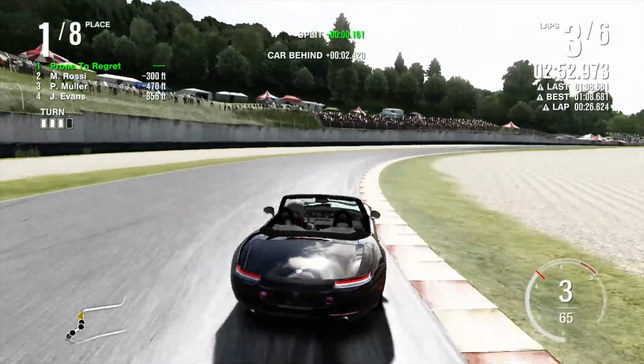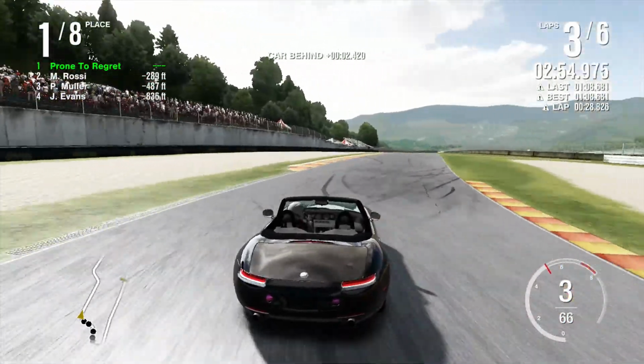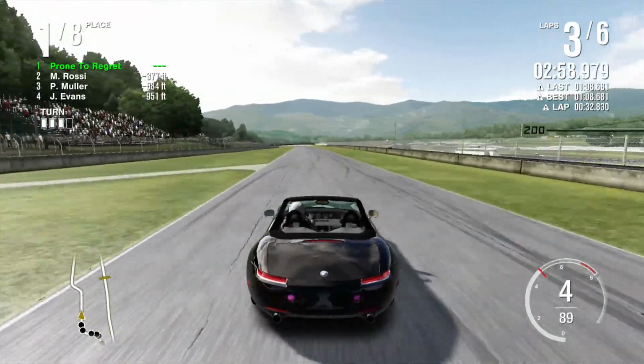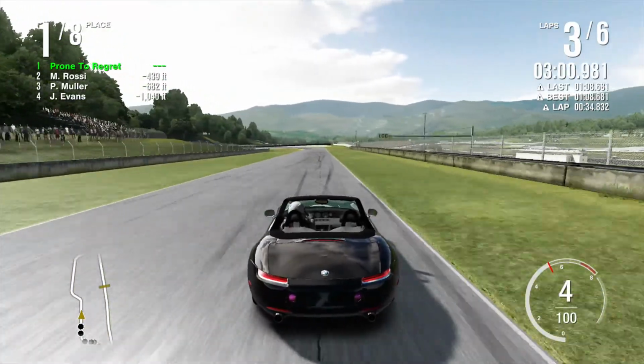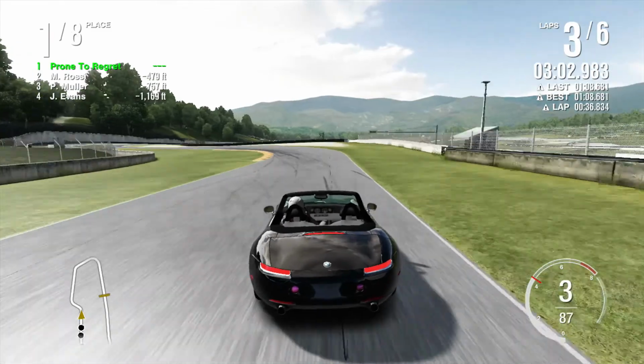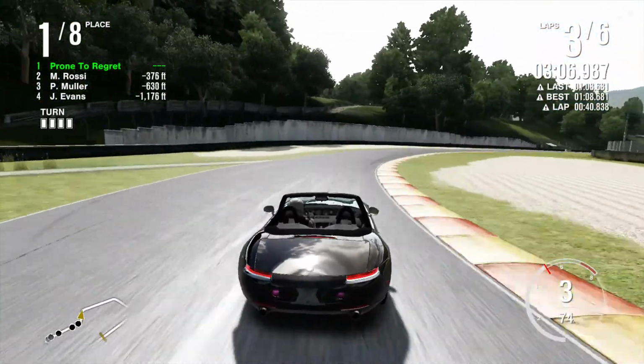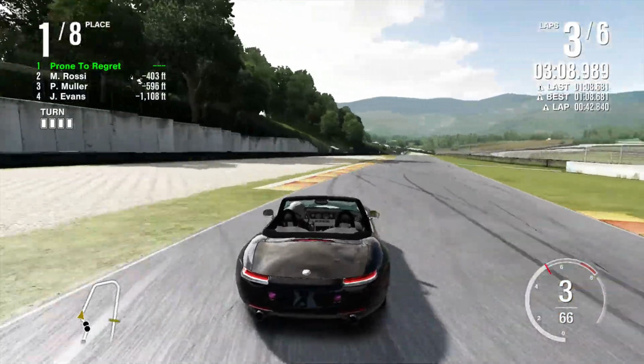Because Fernando's not as good as he thinks he is. That's why he's going to get beaten by Ocon next year. No, you won't. There you go. We've got, I mean, £5 riding on this.